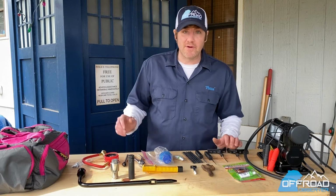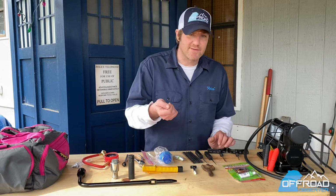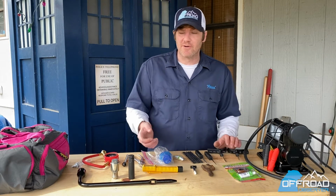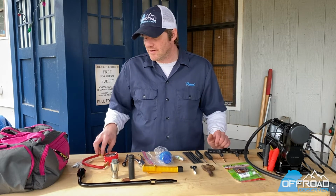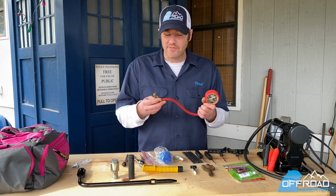And in order to get there, you need to deflate your tires. Now you can just take a stick or something to poke it and get the tire released. But if you want to do something quicker, getting a tire deflator is a great idea. This is a rapid deflator.